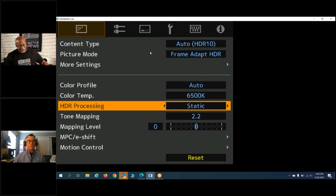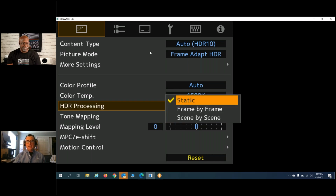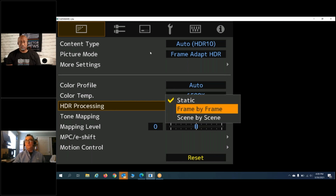Okay. So with HDR processing, I skipped down a couple of sections, but with HDR processing, you can either use static, which is essentially what auto tone mapping is, right? It looks at the metadata and just does it. Or you can do frame by frame or scene by scene. I would always recommend frame by frame because it gives you the very most analysis, but that is something you can select and choose yourself.